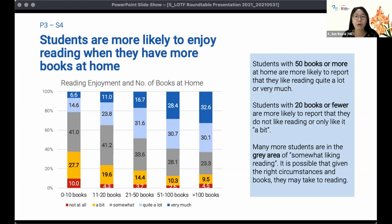For students who own more books, more of them reported they enjoy reading very much. On the other hand, for students who own fewer books at home, more of them indicated they do not enjoy reading at all or a little bit. So across all the columns, we also notice there's a large proportion of students who are in the gray blocks. It is possible that given the right circumstances and the books, they may take to reading.